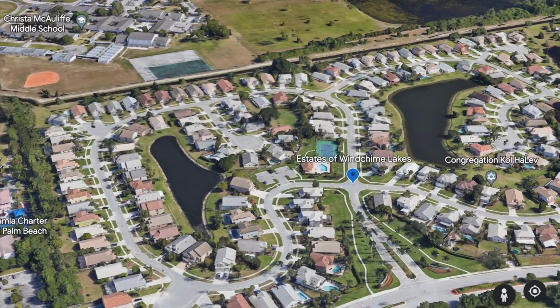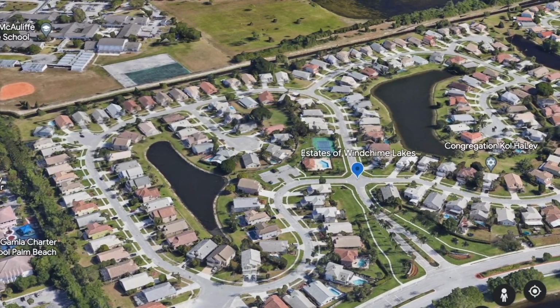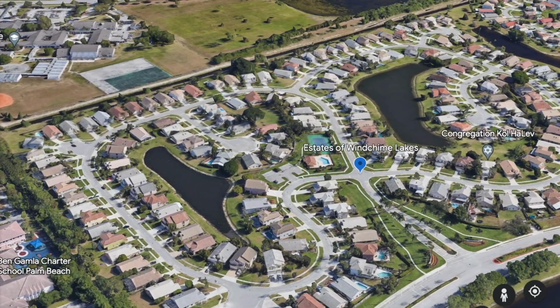All right, so here we are approaching the first property. This particular development that we're in is the Estates of Windchime Lakes, and this is a very sought after community. It's actually a part of the Rainbow Lakes subdivision, and this particular subdivision consists of about seven different neighborhoods. Estates of Windchime Lakes is actually the only gated neighborhood in Rainbow Lakes, but this is a very sought after community because it's actually zoned for three A-rated schools for elementary, middle, and high school.